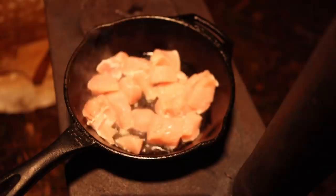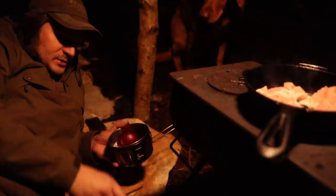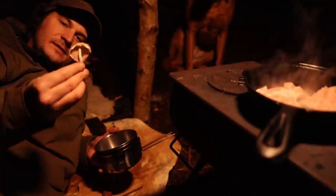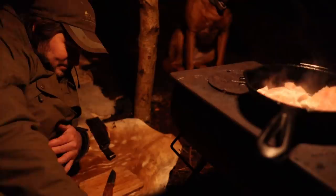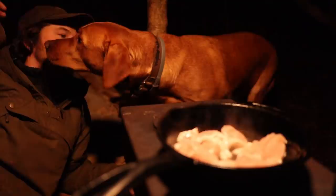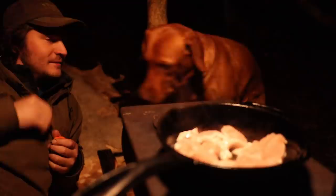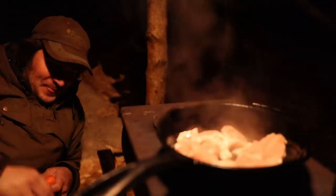So in the pan I've got some chicken, and then in here I have a potato, I've also got an onion, and of course a bit of garlic. Gotta have a bit of garlic when you're cooking in the woods. Oh, and I've also got a carrot. No! In fact, what I'm going to do is give half of this carrot to my dog. She loves carrots. So that means I've got 1 potato, some garlic, 1 onion, and 1/2 carrot, and some chicken.